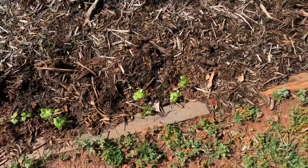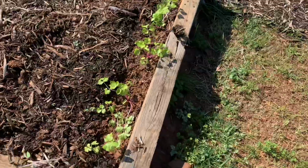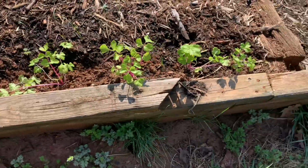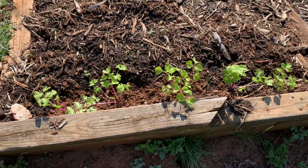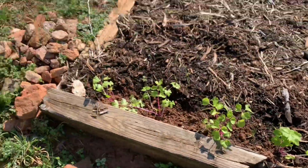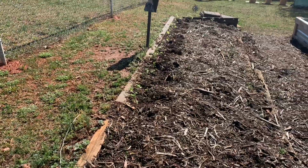But they are looking super good. I had hardened them off, so they have not wilted or anything. They have done very, very good. And it helped too that I did it during a few days that were overcast with some rain showers. So they are doing wonderful, and we'll have tons of celery. I can't wait.